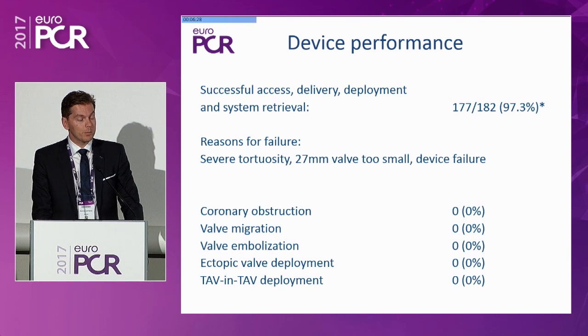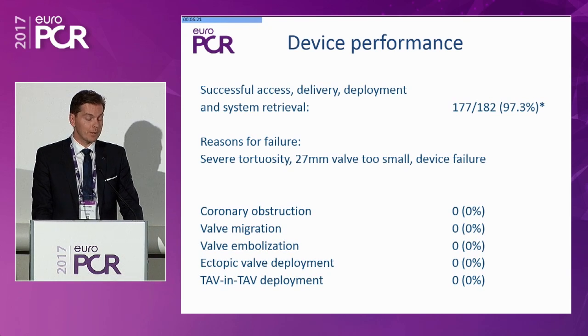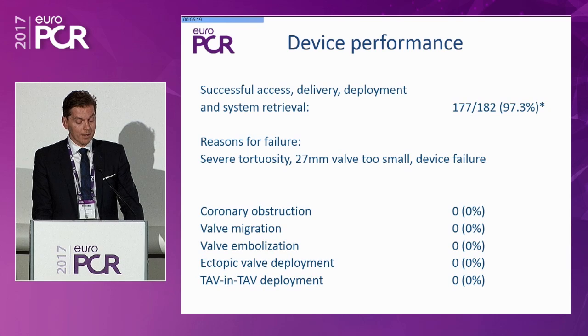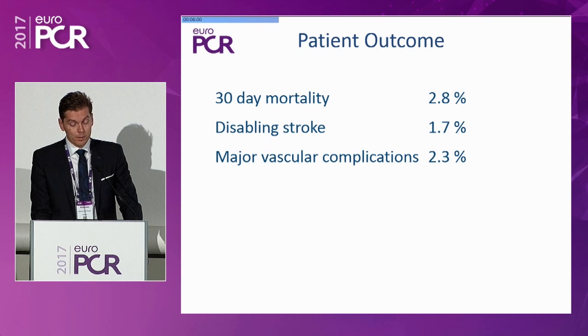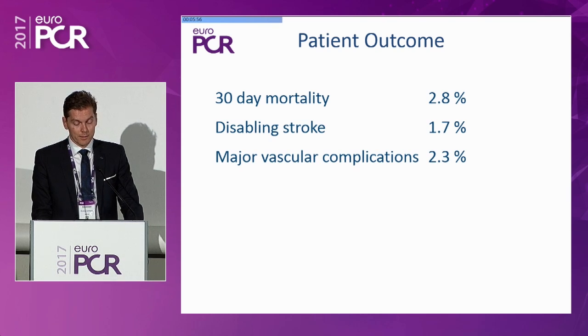But above all, really mimicking what we've seen in the clinical trial data, no cases of coronary obstruction, valve migration, or valve embolization, and no TAVR-in-TAVR type of valve deployment. So it's really a very safe valve to use. If you're not happy with it, you reposition. Still not happy, you can retrieve it and exchange for another valve as well. So overall patient outcome is 2.8% 30-day mortality in this whole cohort. Rate of disabling stroke is 1.7%, and major vascular complications are 2.3%.